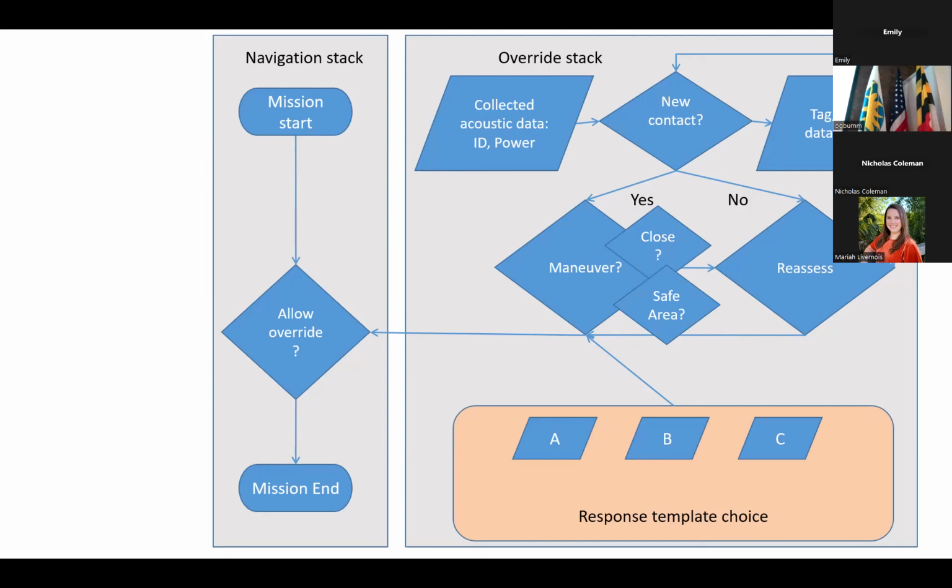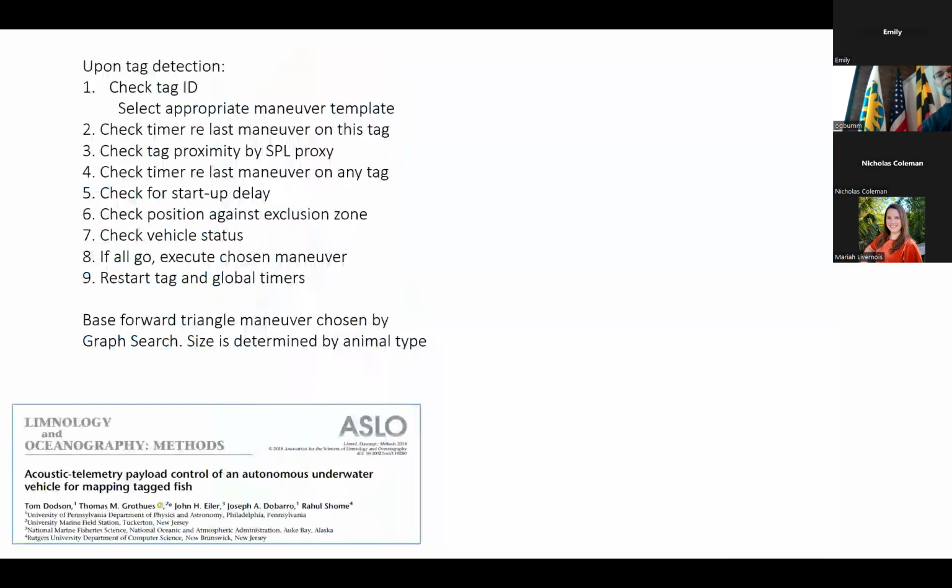We put the AUV into the water and right away it detected a fish and started a maneuver, and the boat wasn't out of the way yet. So we put a delay in that. We put delays in for safe areas, like if you're in this area, don't execute a maneuver. And we've checked those on arrays in the water.